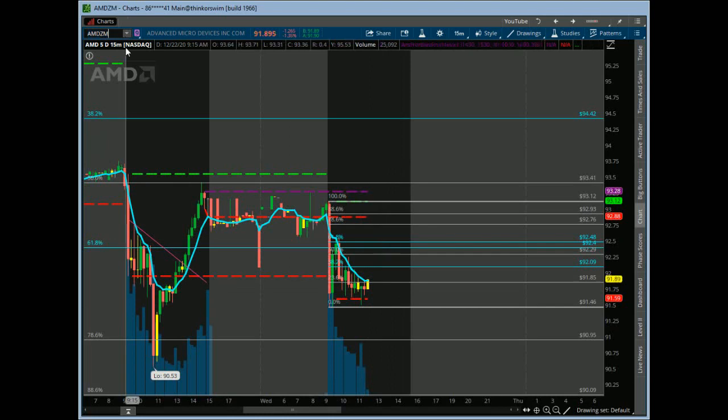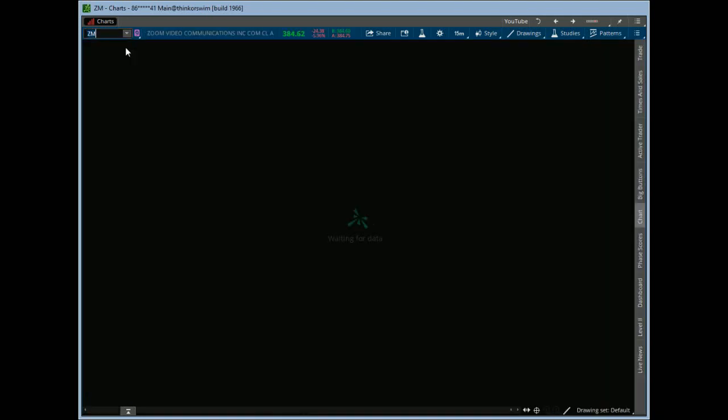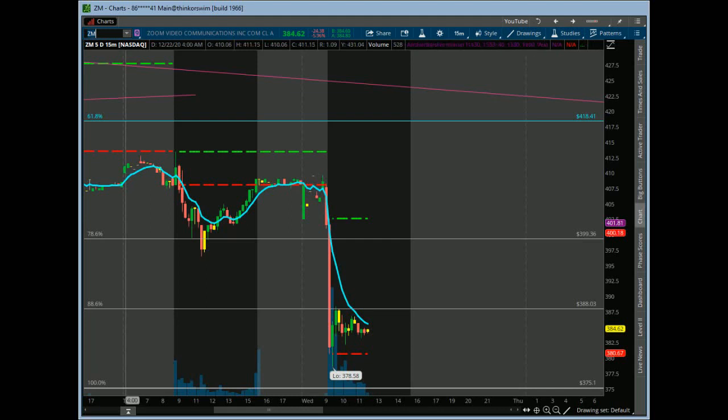Zoom was a big Zoom bomb this morning. Let's see if that comes through. Big Zoom bomb here this morning. It looks like it might be forming a bear pennant right here, so let's see how that goes throughout the rest of the day.